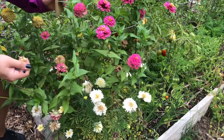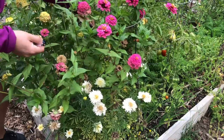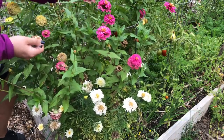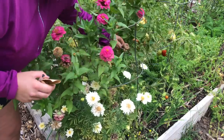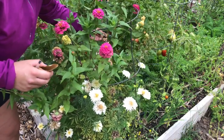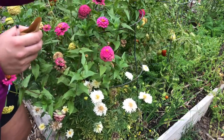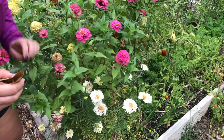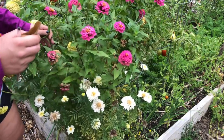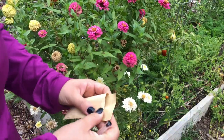These pink ones, I love these ones too, but I don't think these ones are quite ready. There's two dead ones, there is this one here and this one, but they're not quite ready. I want maybe this one to go to seed to collect seeds from. And I have some new buds, but I really need to get out here and just cut all these dead ones back. But who has time for that when it's preservation season?